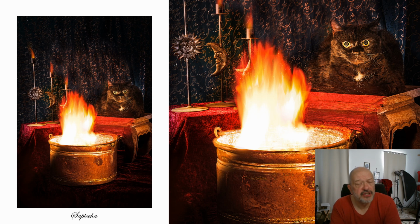If I was shooting it again, I would make sure I had the candles, and I would actually set them alight and use the candles. But that is the only thing that's not real. Everything else is there and was shot. It was shot in two pictures for blending, but then we shoot landscapes like that as well. Well, some of us do.